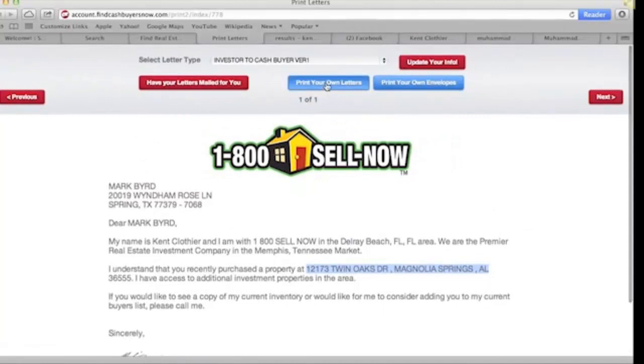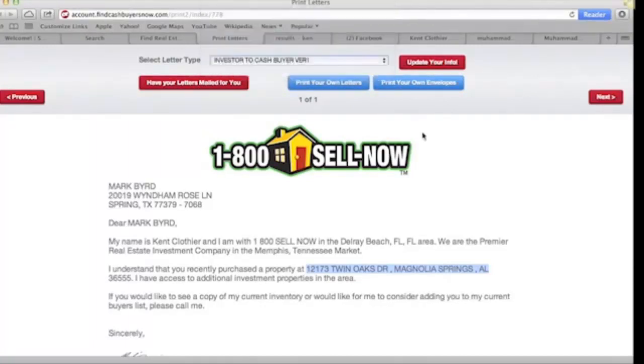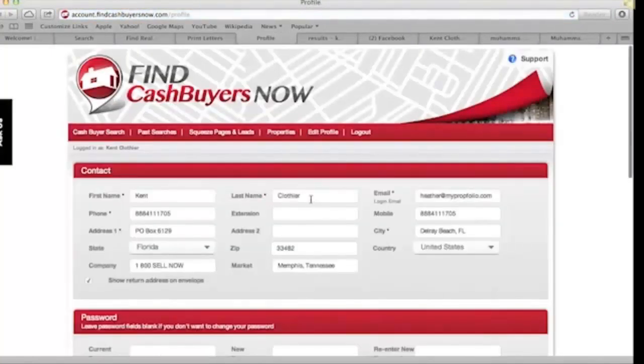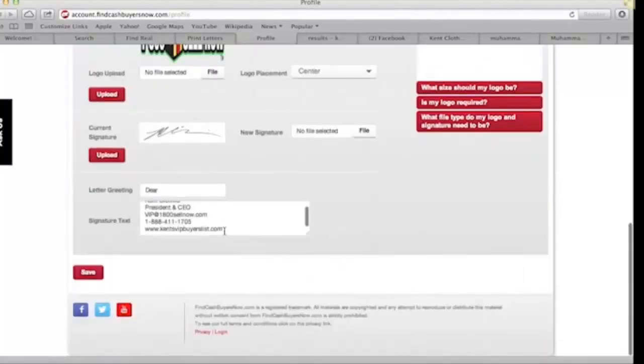Now, you can print the letters yourself, or you can turn around and have them all done for you using our third party. Here are a bunch of variations on the letters. You can easily switch it. If you're sending hundreds and hundreds of letters, you would just simply scroll through those letters, put your new logo in there, just hit update your info right there. And instantly, here's all your information. Just go and change it all out, and it is done.